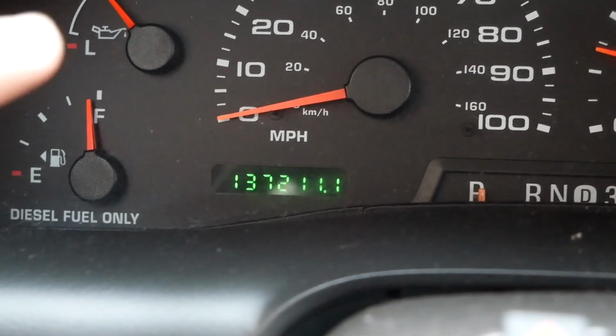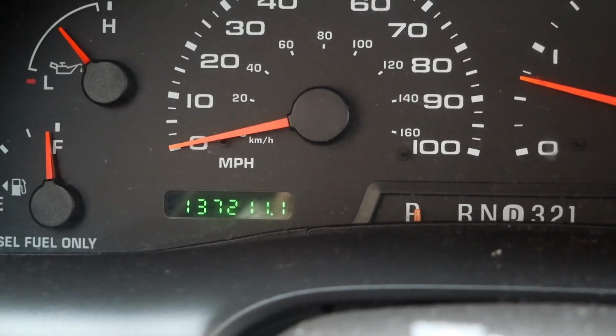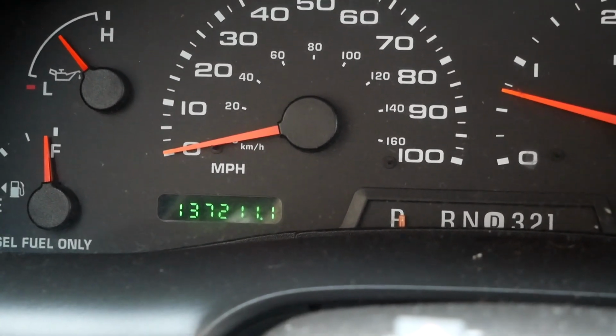And as we can see right there, it is 137,211 miles on a completely stock 6.0. I'm so happy to have this thing back.